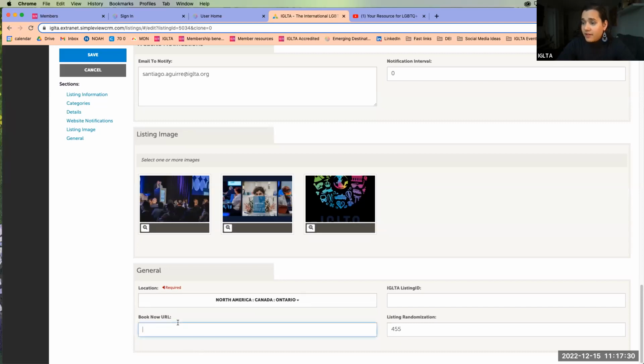And the last thing you want to fill out on the general section is the book now URL. If you want people to be able to use that button in your listing that says book now, which basically takes the consumer or the other member directly to your booking website, or directly to your own profile or your own website, make sure you add your website there, or your booking website in case you want them to find that directly. Make sure you add it to the general information on the bottom.